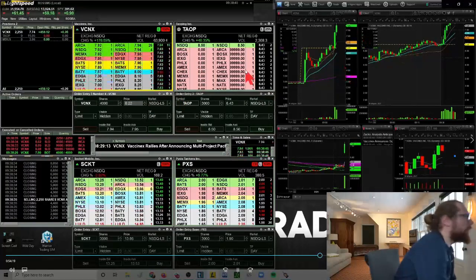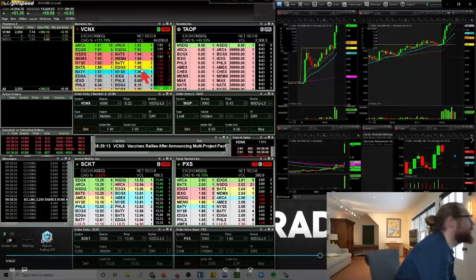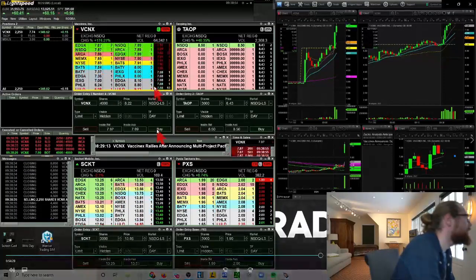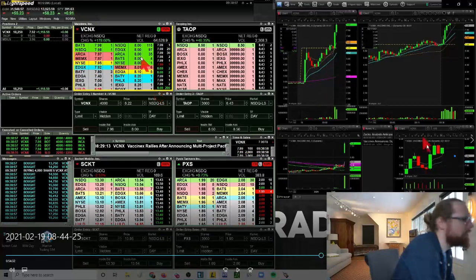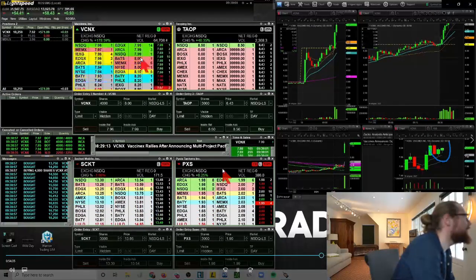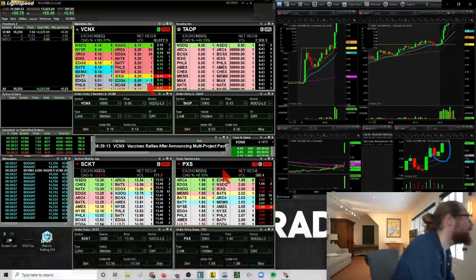Now, where's the next order? Looking for this to break over 820, 815. Bought the dip right there. Starts to curl for the move back up over 8. In at 18,000 shares at 92. Back to break even. There we go. Good, good, good. Very good.